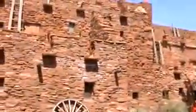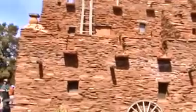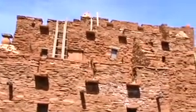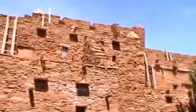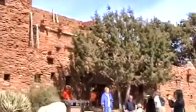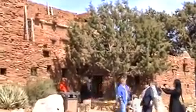Alright, here's the Hopi House. I'm going to go back and look at my history, but I believe it was built in the 30s. It was made to look natural, as if it was left and had been built by the Indians living here.